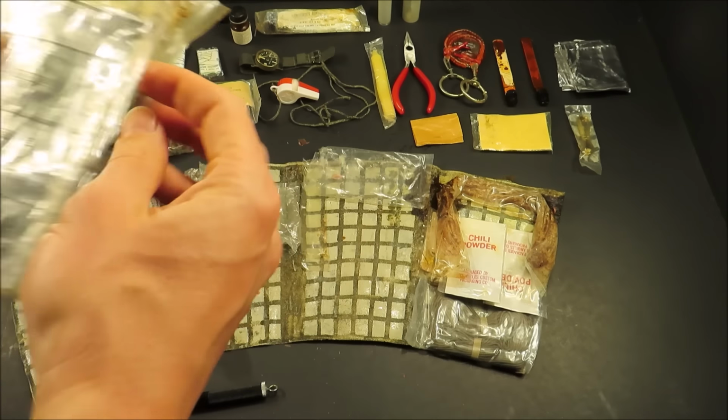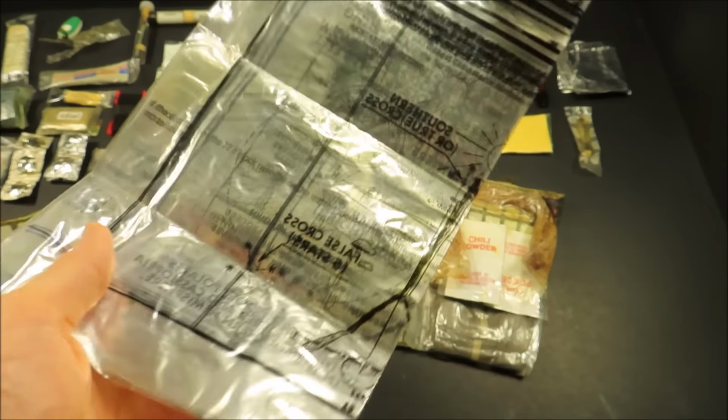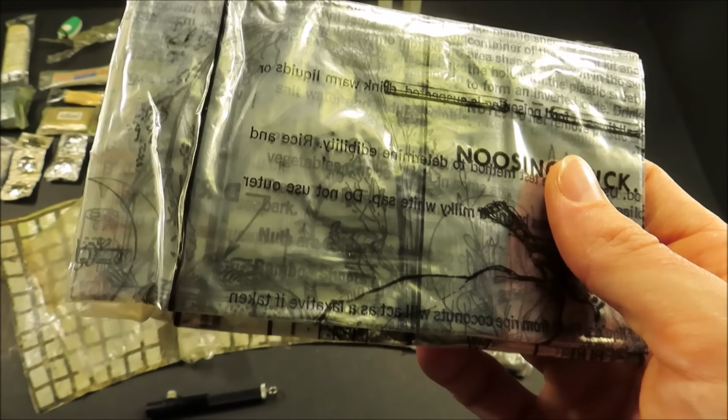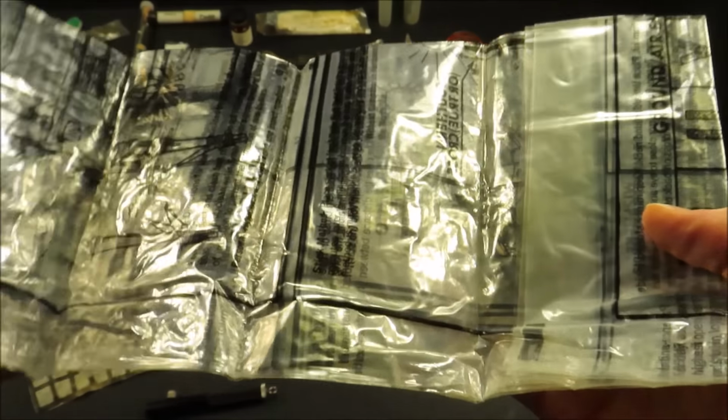So there's this. Yeah, this is the solar still. Yeah, that's on the list. It says solar still, but it also has a bunch of survival instructions. I'll show you what all the survival instructions are looking like without having to unfold this thing.